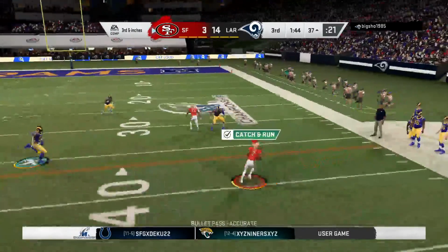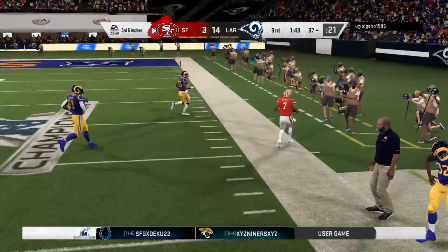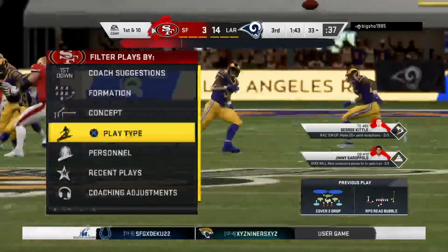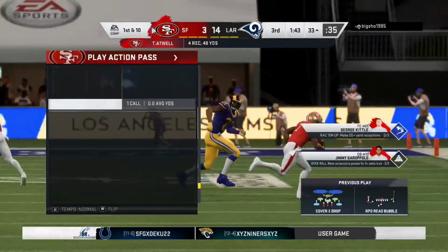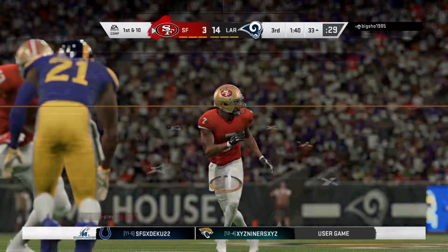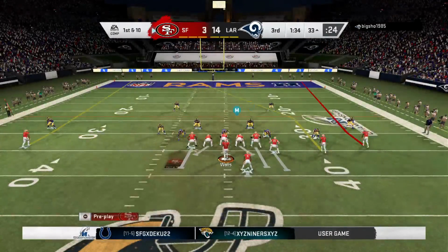Now a fake on the give here as they try the run-pass option. And he gets this down inside the 35 before going out of bounds. It'll be a pickup of 4, good enough to earn him yet another first down. So they'll come up 1st and 10 now from the 33.